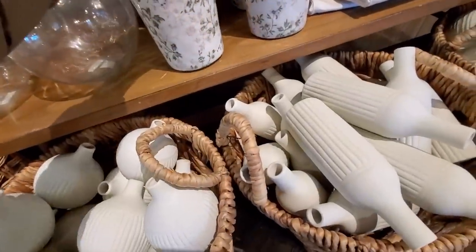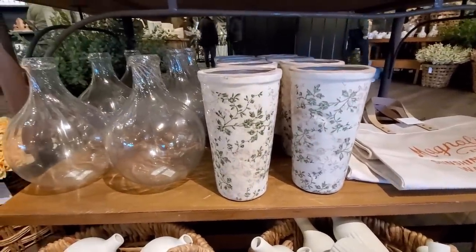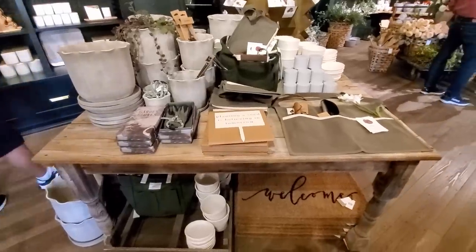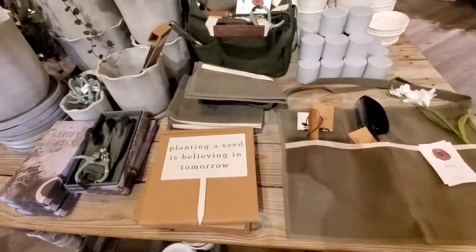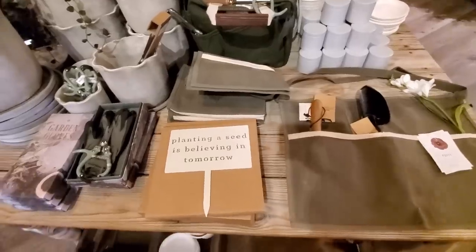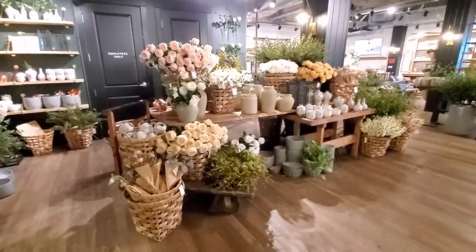Here are the new vases that I mentioned on my previous video that I absolutely love. And also you're about to see all the new florals for this season. One of my favorite things to see every spring season here at Magnolia. As you can see, so beautiful.